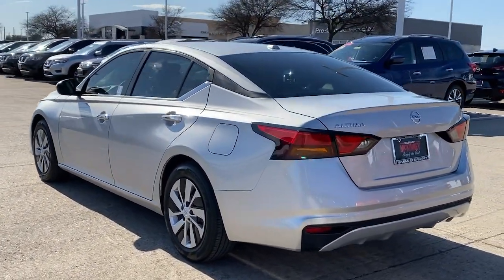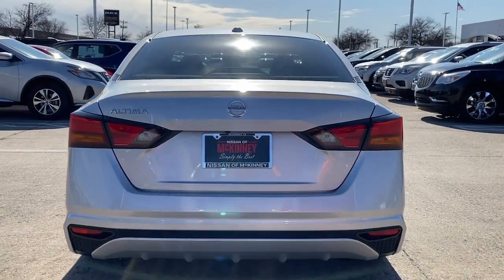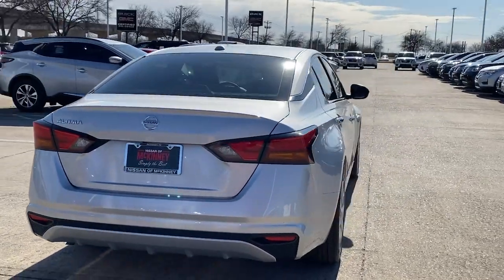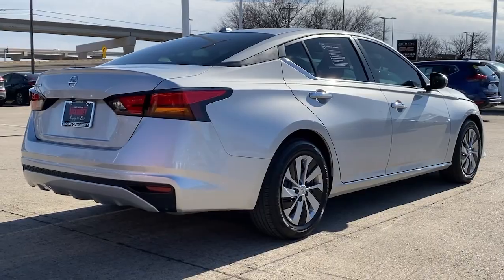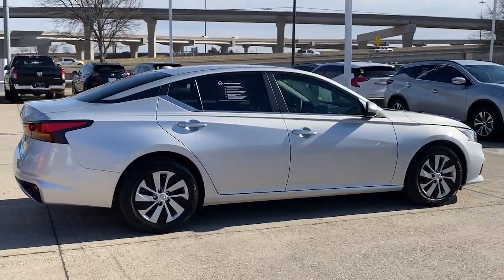These are just some of the great options this vehicle comes with: electronic stability control, trip computer, bucket seats, power windows, wheel covers, four-wheel disc brakes, power steering. Get into a family-focused sedan that knows how to have fun. This sporty Altima won't last long.